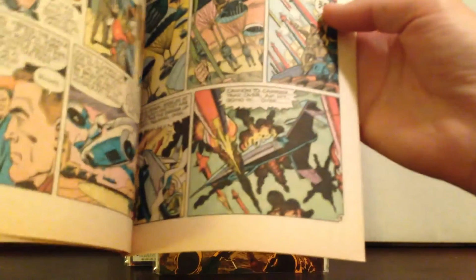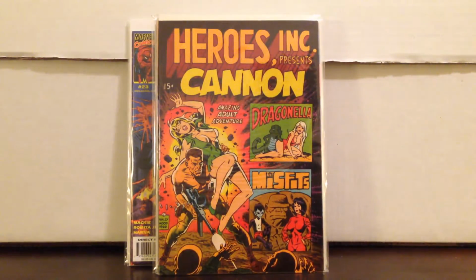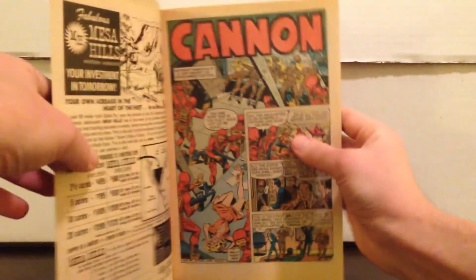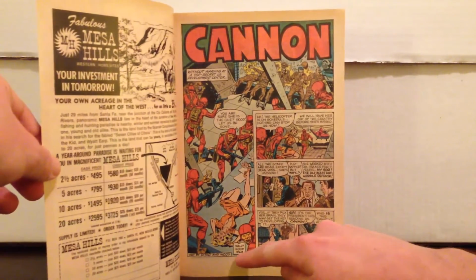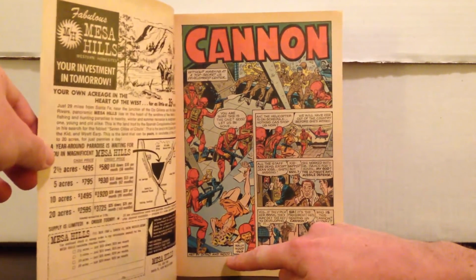I opened one up because I had never seen it before. Let me see if I can flip through this and find it real quick. Oh, there it is. It was on the first page. Art, I don't know if you can see it. Wally Wood, 1969. Art by Dicko and Wood. I mean, two of the legends.